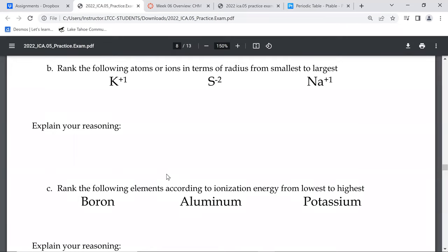All right, so final answer. Potassium is bigger than sodium, but potassium is smaller than sulfide. So sulfide is bigger than potassium, is bigger than sodium. Or you could write big, mid, small.